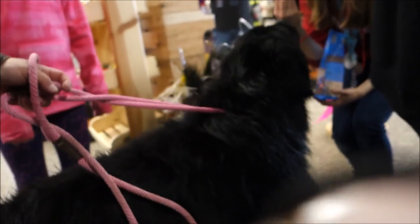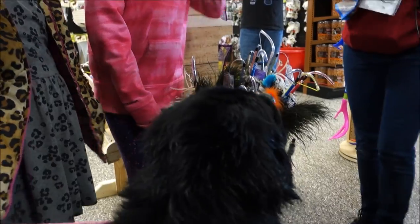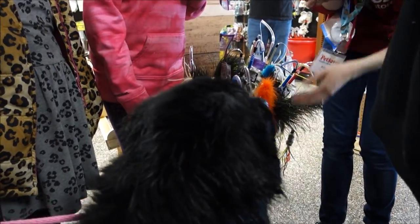It's a lot of work, but it's worth it. I got a clean puppy. Sit. Very good. She can also get a ball. Oh, she can? Okay, I won't give her all. Oh, that's excellent.